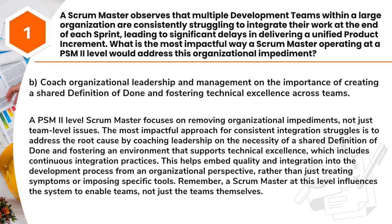This helps embed quality and integration into the development process from an organizational perspective, rather than just treating symptoms or imposing specific tools. Remember, a Scrum Master at this level influences the system to enable teams, not just the teams themselves.